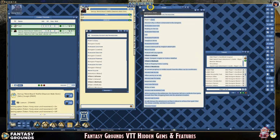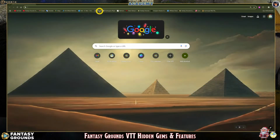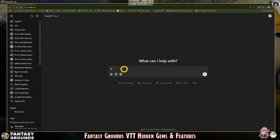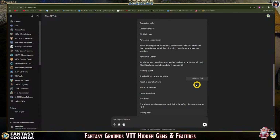I'm going to take all of the text from this. And if you use an AI generative tool, maybe ChatGPT or whatever it is that you know how to use, you can take something like this, and I'll just say, design a one-shot adventure using the text below. So I'm going to take what was generated from the outline and use this, and then we'll refine it.